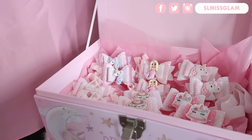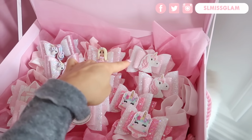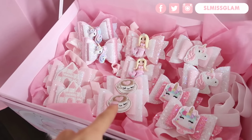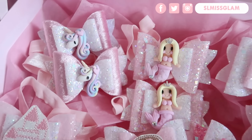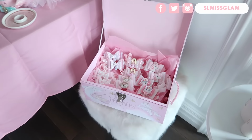And then on the inside here, I have all the other headbands that they got for their birthday. So she makes unicorn ones. These are unicorn as well. This actually looks like their cake. And then coffee lattes right there. We have castles, more little unicorns and then mermaids. These are so, so cute. And I just put tissue below it so that they could be a little bit higher and people can see them.